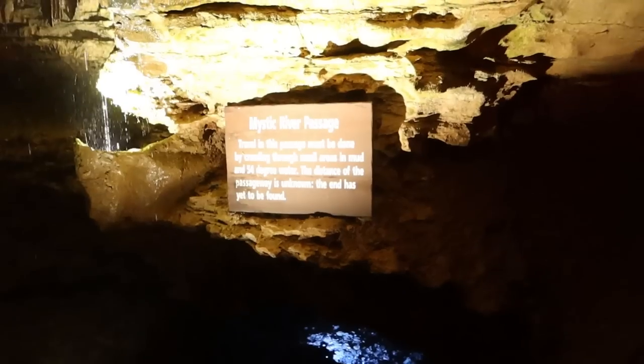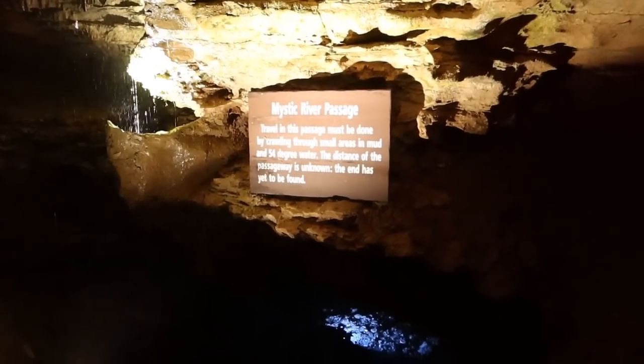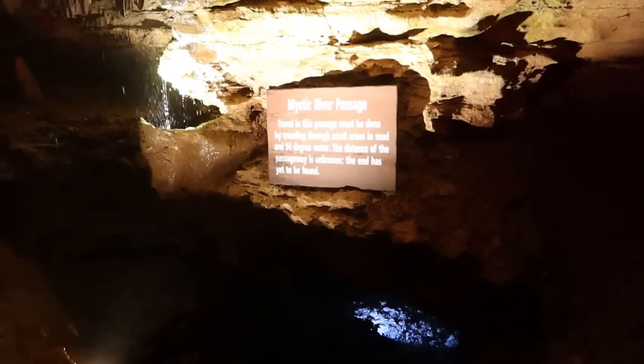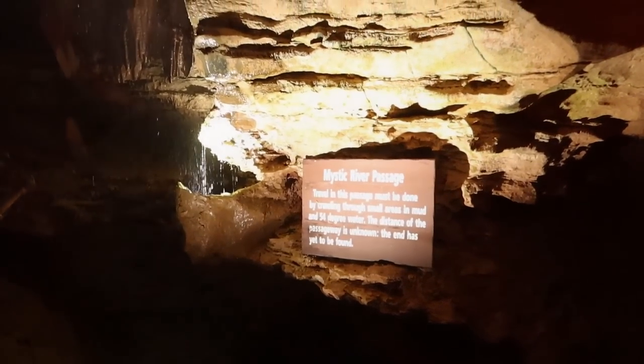So this is the Mystic River Passage. And I imagine that's why they called the new rapids that they opened a few years ago Mystic River Falls. Coming back to this. And yeah, looking forward to experiencing that. It's coming up next.